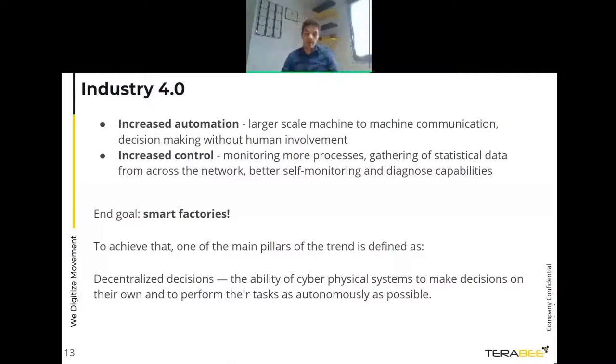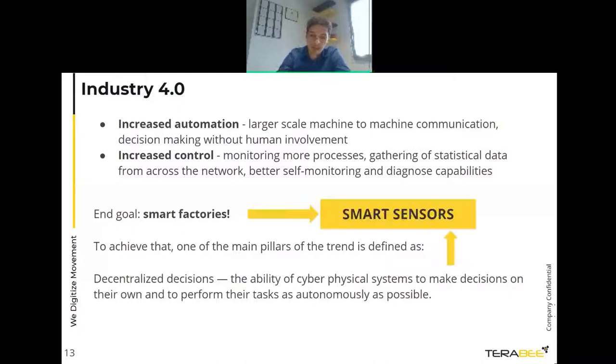And one of the pillars identified within Industry 4.0 for smart factories is decentralized decision making. So the ability of these cyber physical systems, of all the monitoring and automation systems, to make decisions on their own and to perform their tasks as autonomously as possible. Now, how can we achieve this decentralized decision making and smart factories? With smart sensors. And this is where Terabee innovates.